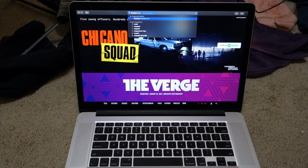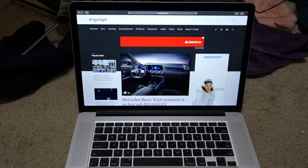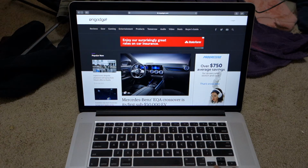Sure, it's not the latest and greatest. It's not Wi-Fi 6. It's not Wi-Fi AC or anything crazy, but it is what it is, and I think for most people you'll be okay. But let's load up Engadget and see how fast this thing actually loads. You can see it pretty much loaded in about 1 second, so there's really no problem there.